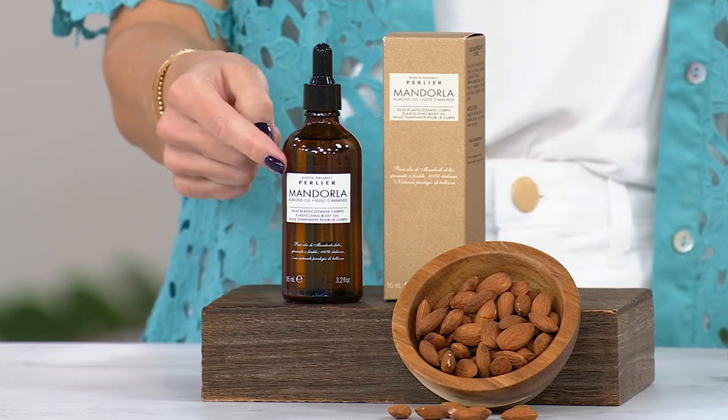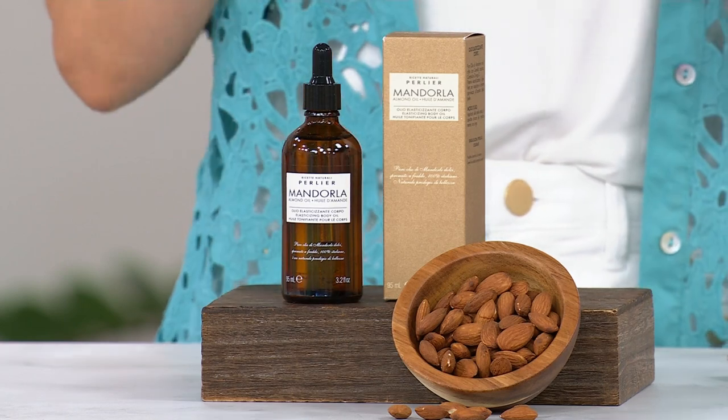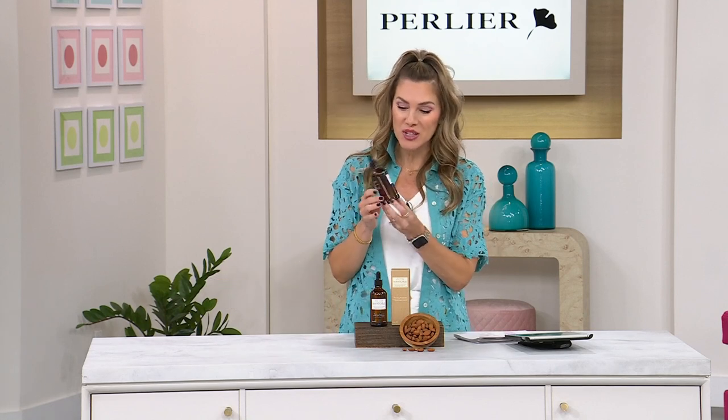In this brown glass bottle, by the way, 3.2 ounces, I want to immediately go in and say $5.99 gets this rare opportunity. This is brand new for Perlier's line.